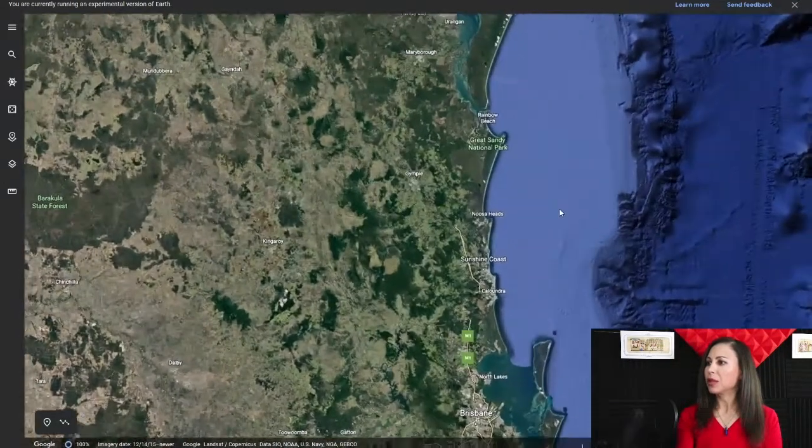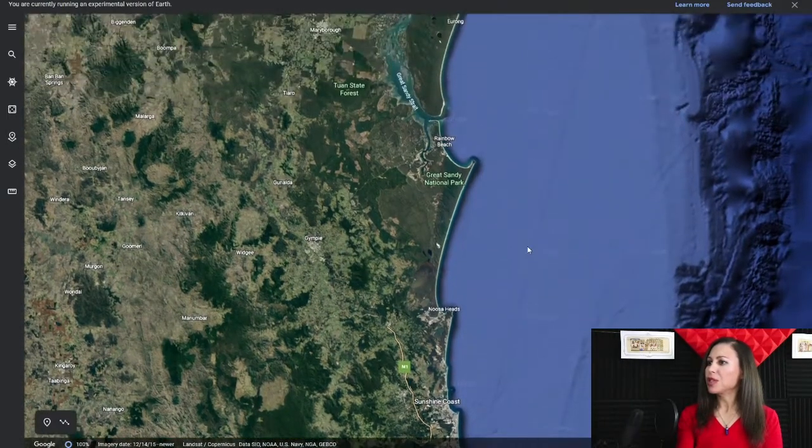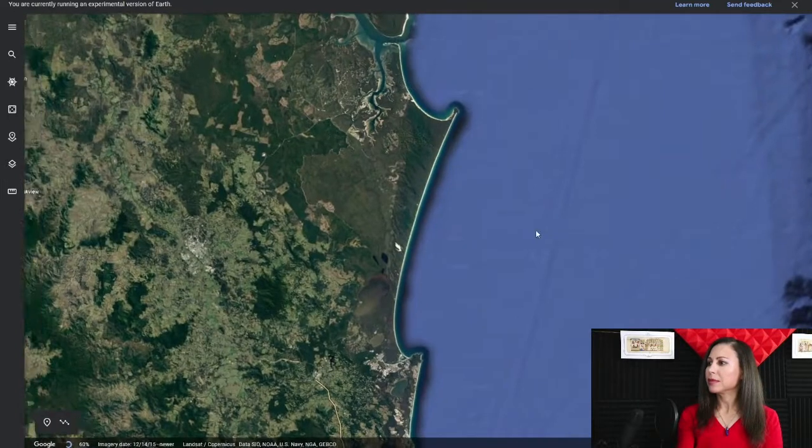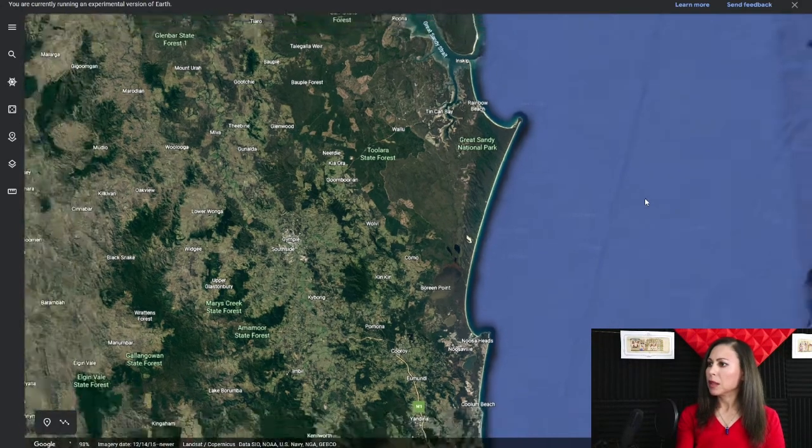Now, going a little bit closer. And I'm going to show you something quite interesting. Have a look at this township for a moment. There's a number of rivers, streams, creeks, and possible lakes flowing in and out from the coastal line. And as you can see, we do have miles and miles of beaches all the way from the Sunshine Coast up to the northern regions of the state. I'm going to go out a little bit.